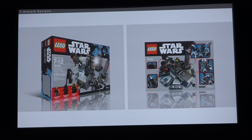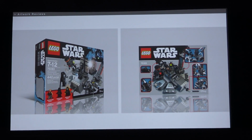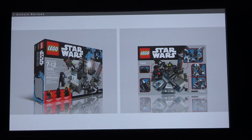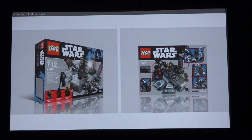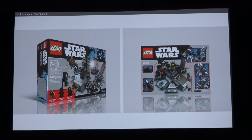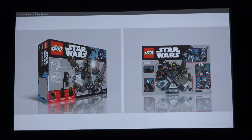That has to be a challenge too, because when people pick up the box, you want to call their eyes immediately to, okay, you can do this, this, and this. The front panel of the box is the selling point. That's what consumers see in the stores. We want it to pop, we want it to catch our attention. But there's so much more than that one shot. There are these features and functions, all the playability that's in these sets. So that's what we use the back panel for, to communicate that to the consumer.